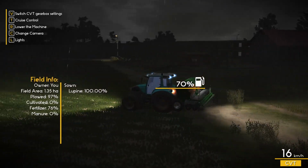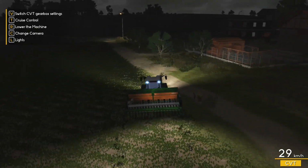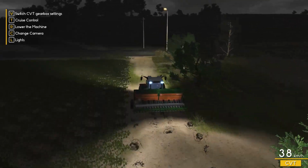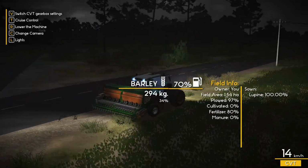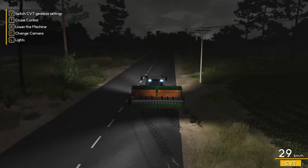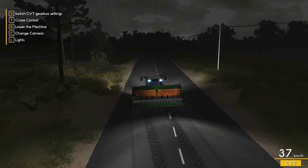Lupine, you can drive on lupine and it doesn't hurt it. So be careful of what crops you drive over in the first stage. Some will, some won't. Now that's lupine, we did that. I believe I tested barley, and driving over barley in the first growth stage is a no-no.